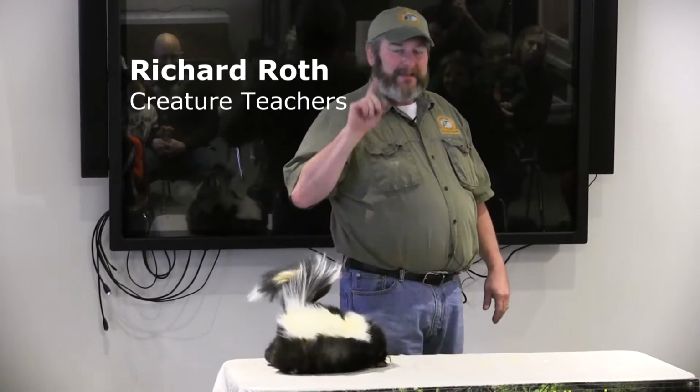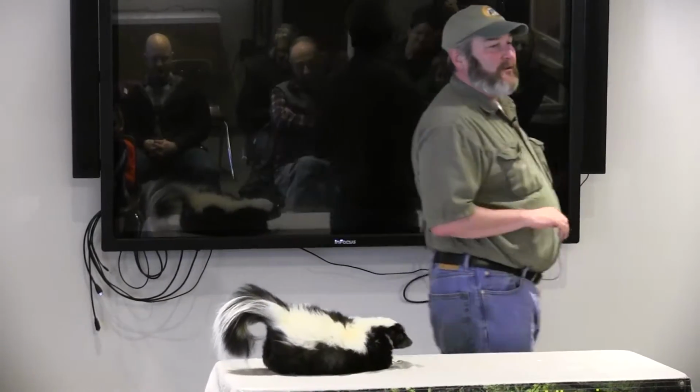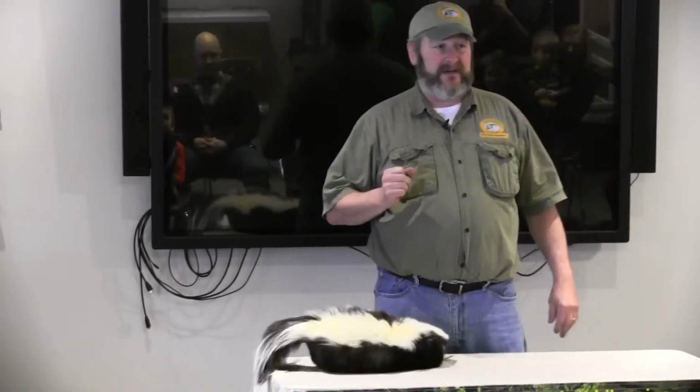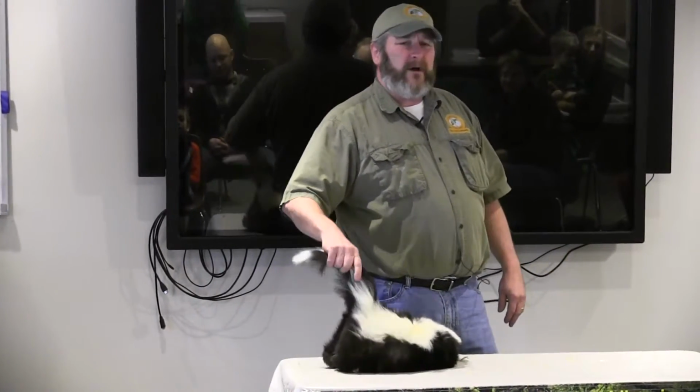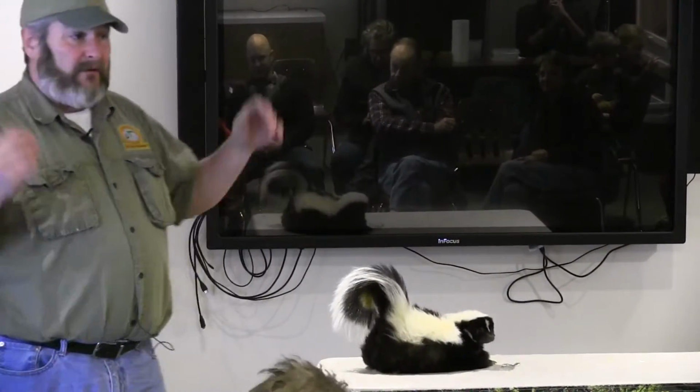But this is Pierre. Pierre has been descented. This is what I'm talking about. It is very common. If you were in a state where you could buy a skunk, you'd probably be able to go down to a pet shop and pay $150, $200 and get a descented skunk. About 4 weeks old, they go to the vets to be descented. I'm not sure what the process is, but basically they have 2 scent glands. They'll remove both of them, and then they're all set.